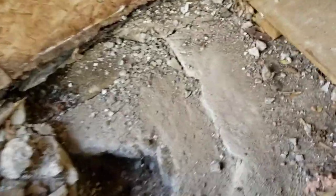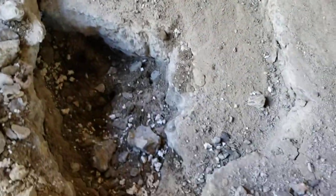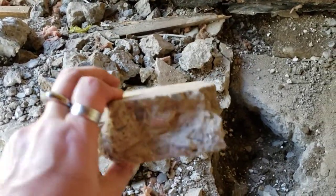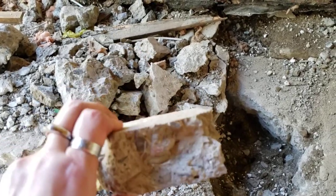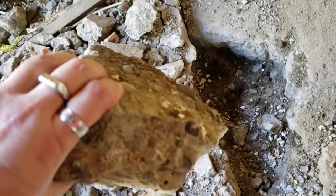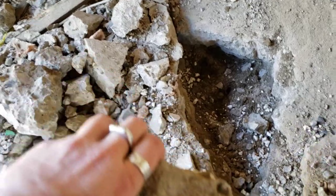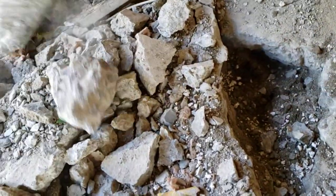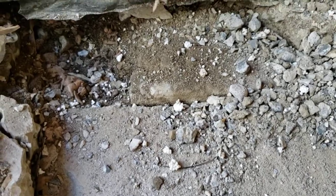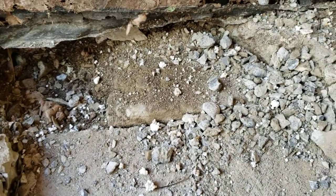And look at the thickness. Like this is a piece of the top slab. Like, holy cripes. And then this is a piece of that bottom slab. Look, holy concrete slab. Usually they're like an inch thick. Oh my wowzers. That corner kind of looks suspiciously like a foundation corner.